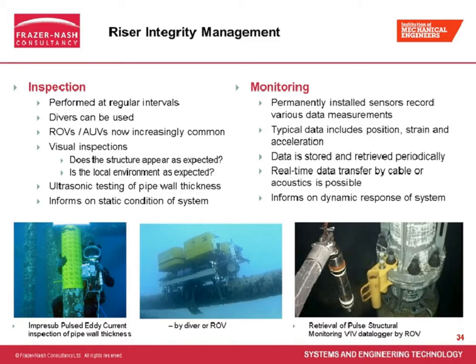Divers can be used, although remote inspections are now increasingly preferred. Visual inspections are used to confirm if the structure and local environment appear as expected. Ultrasonic testing can be performed to determine pipe wall thickness.